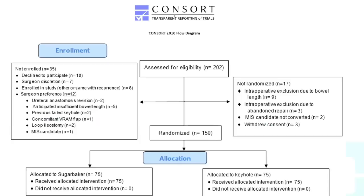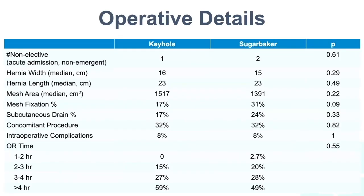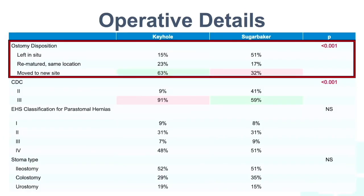This is our publication. So we assessed 202 patients. The most common reason for intraoperative exclusion was you didn't have enough length of the bowel, and the most common reason for patients not being enrolled is that the patients didn't want to participate. The groups were comparable in terms of their comorbidities, and most of the hernia characteristics were pretty similar as well. Typically, randomization takes care of this.